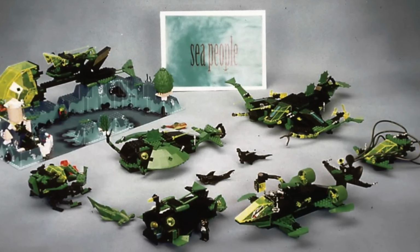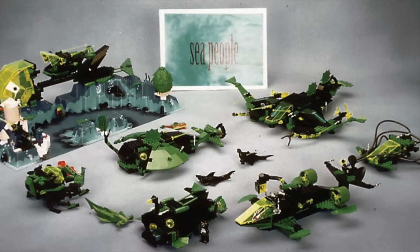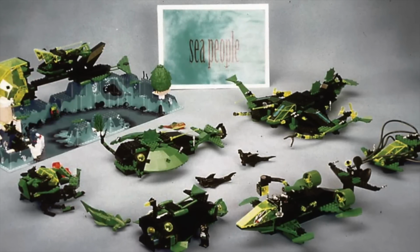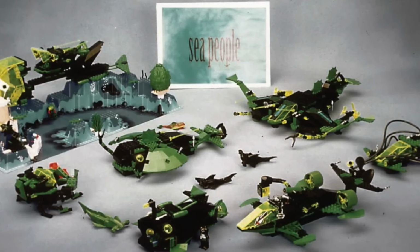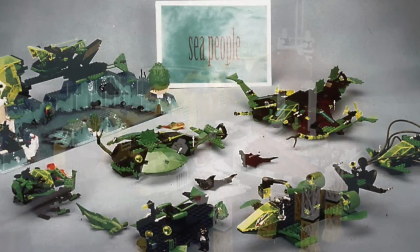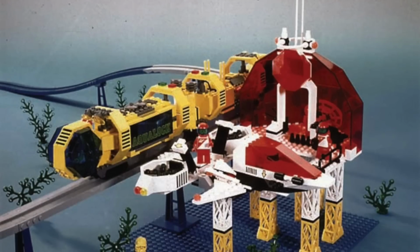Well, Seatron was essentially going to be a sub-theme of Classic Space, and if you think that sounds familiar, we actually did get something very similar to it with the Aqua Zone line later on in the 1980s, as well as Aqua Raiders and going forwards. But Seatron was developed really early in the development of LEGO Space.